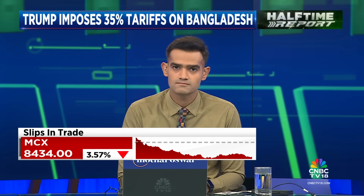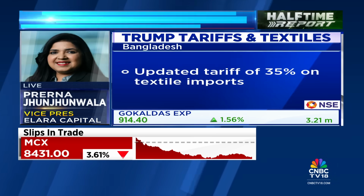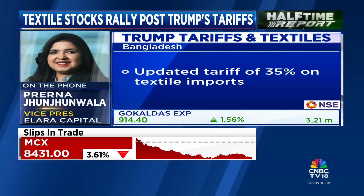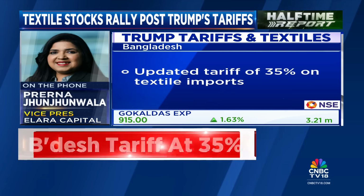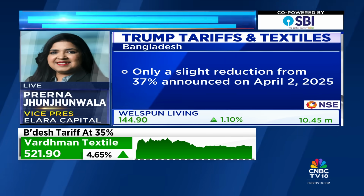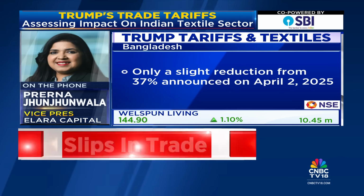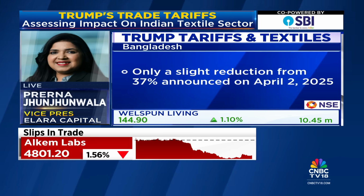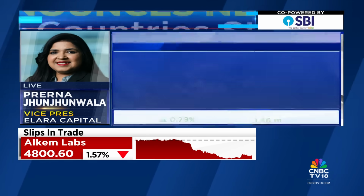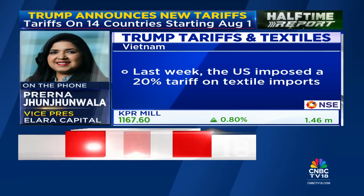Yeah, so the major differential on the cost front for Bangladesh and India is the labor advantage that they have. Their cost of labor is around $115 per month, whereas for India it is between $150 to $170 per month. So that would translate to a disadvantage for Indian cost structure by about 10 to 12%, which gets settled if the tariff rates are higher for Bangladesh against India.